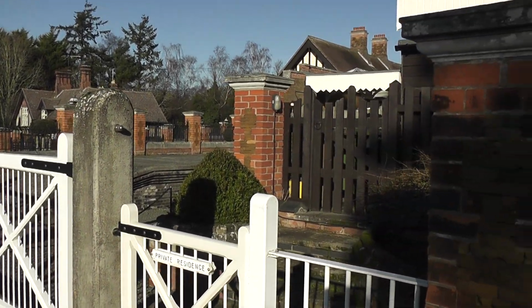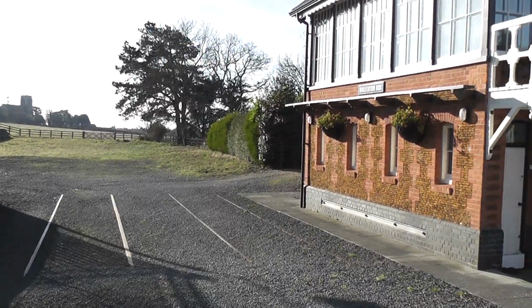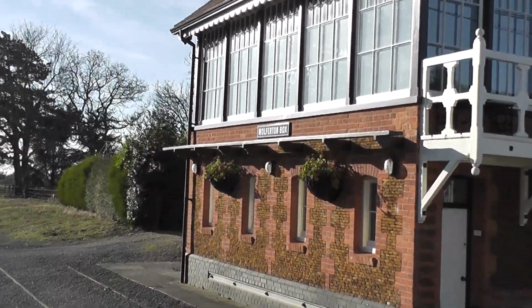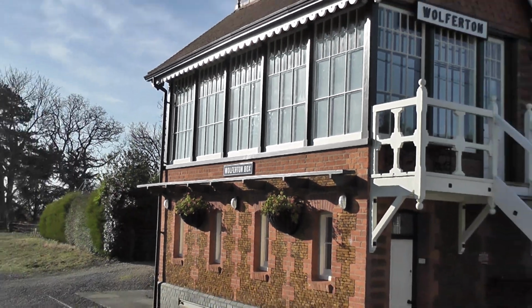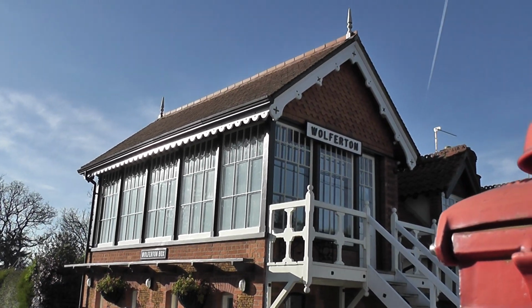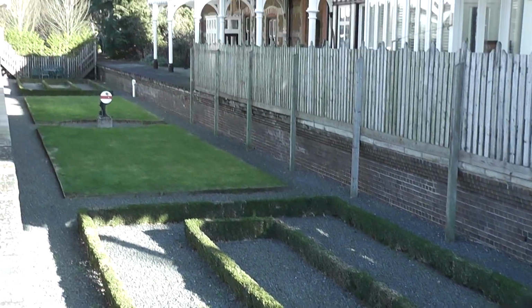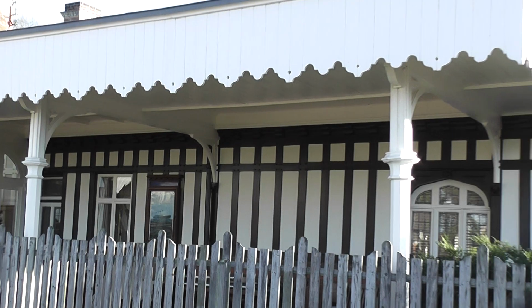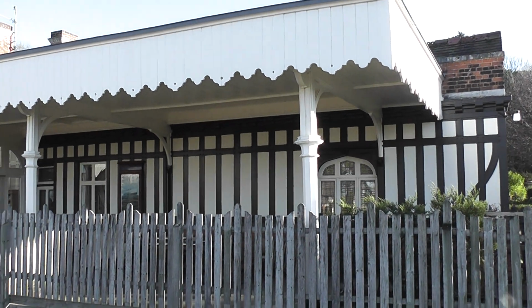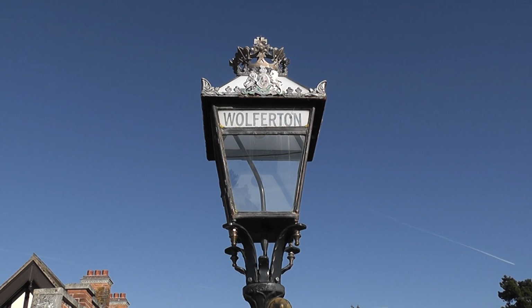And clearly evident on my right is the station. There you go, the old track lines are still there. Let's have a look. See old platforms. Amazing artwork there.